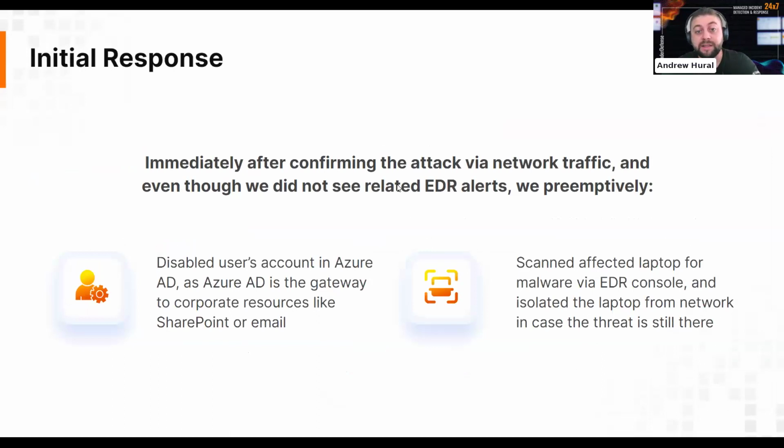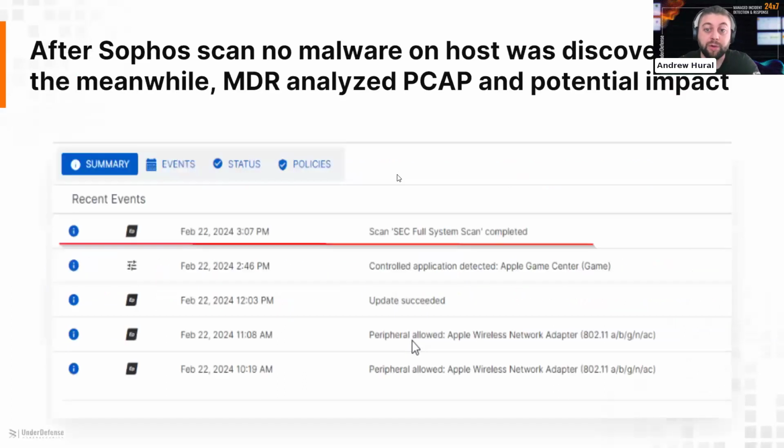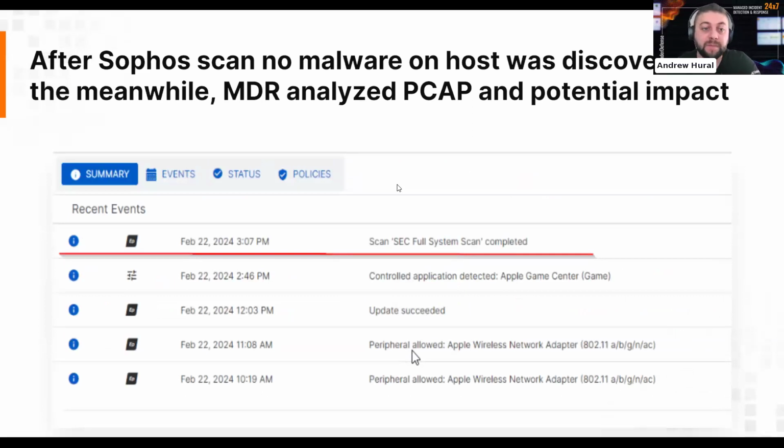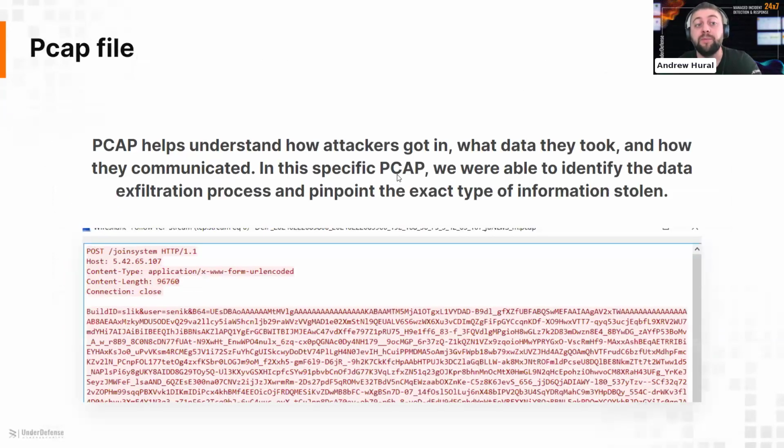And now the next step: we need to use the SIEM solution and network detection and response to track possible malicious activities within the infrastructure. That's what we do as the next step, and that's what we want to present to a customer in the end, at least to understand what the scope of infected machines was. And we initiated a scan. Unfortunately, or luckily, whatever, it gave no results. So Sophos again said that it's okay, but we managed to analyze the pickup file as well.